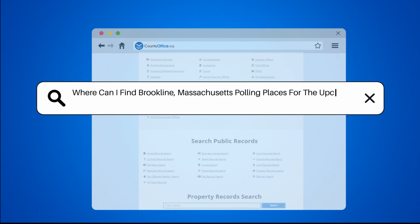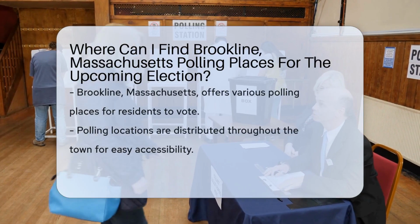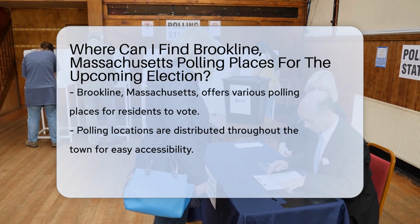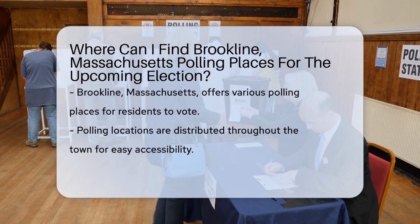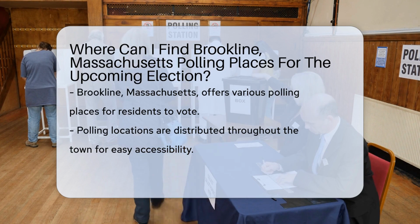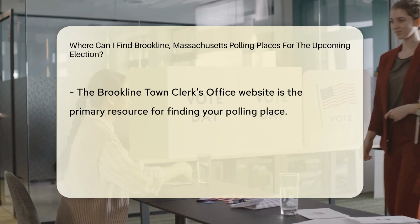Where can I find Brookline, Massachusetts polling places for the upcoming election? Brookline, Massachusetts has various polling places where residents can cast their votes during elections. These polling locations are strategically distributed across the town to ensure accessibility for all eligible voters.